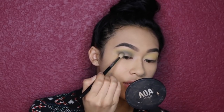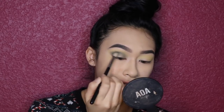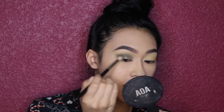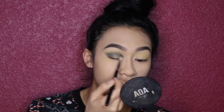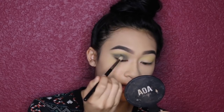I'm just gonna do one extra layer of Team Captain, just a little lower, because I want this green, this emerald, not emerald, this army green to get a little bit more intense as it goes towards the crease, because when you blend shadows out, they tend to fade and not look as vibrant, so I want to bring that vibrancy back into the look, so that's why I'm just going in with a second layer.